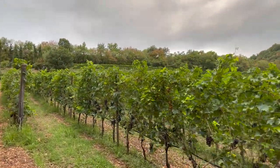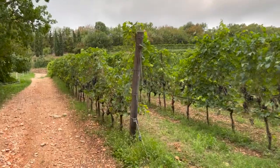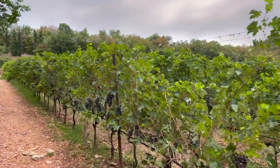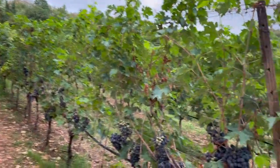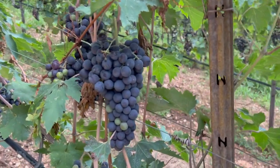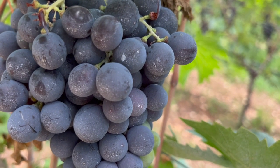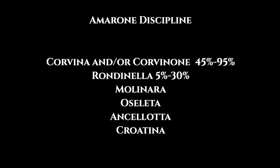And since the vines rest on such steep slopes, the espalier system of vine training is used to expose the grapes to proper sunlight. In various sections of the vineyard, you'll find native grape varieties like Corvina, Corvinone, Rondinella, or Oseleta. The Amarone discipline requires 45 to 95% Corvina and/or Corvinone and 5 to 30% Rondinella. The minor aromatic varieties like Oseleta cannot exceed 10%.